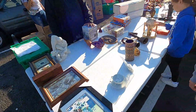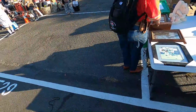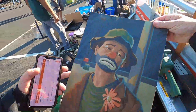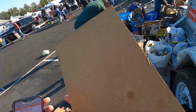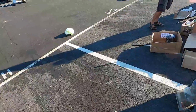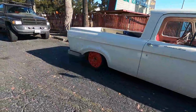Where's your vehicle you pulled out? Oh, okay. We're gonna continue walking. All right, good luck out there. Come on in. That's a nice little truck there.